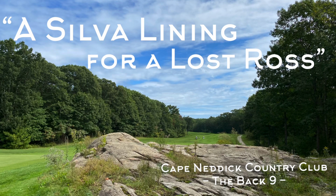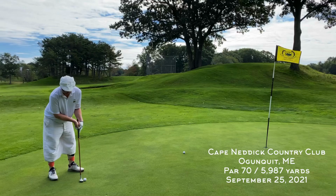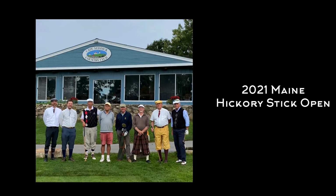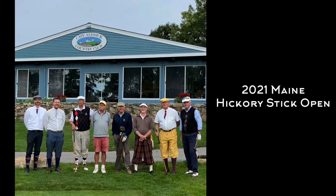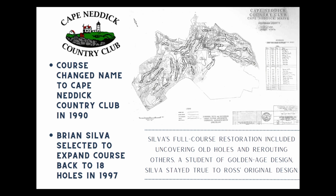Welcome back, folks. We're on the back nine here at Cape Neddick Country Club in Ogunquit, Maine. This is the 2021 Maine Hickory Stick Open. If you didn't watch the front nine yet, make sure you do that. We had a nice crew on hand for this second year event at this very cool Donald Ross / Brian Silva golf course. Ross originally designed it in 1925, and Brian Silva stretched it back to 18 holes in 1997 with a lot of changes in between.